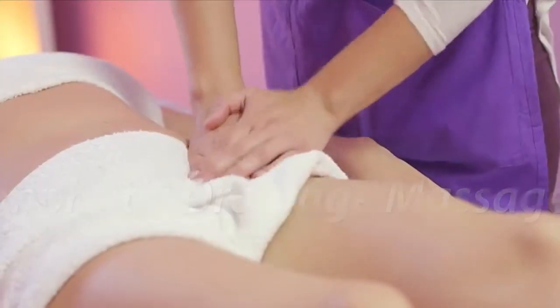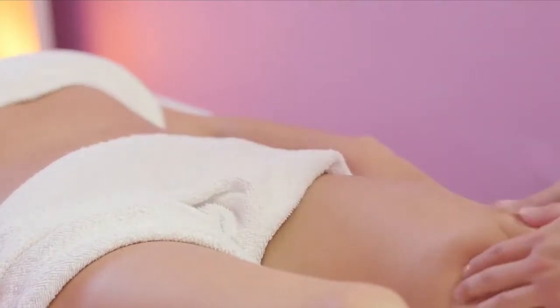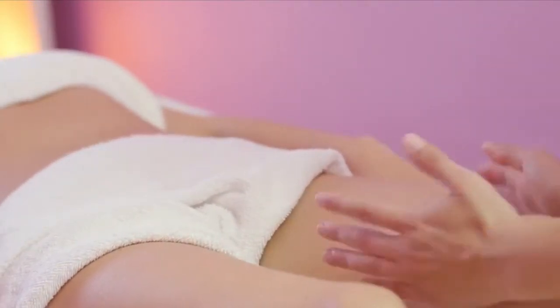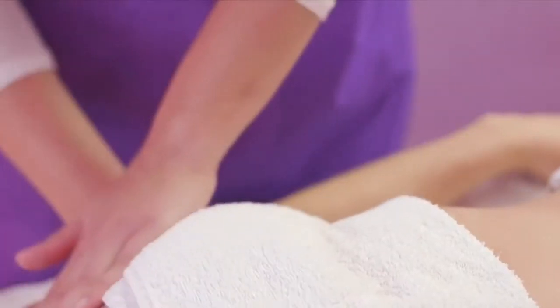Lymphatic drainage massage. Lymphatic drainage massage is a technique to help increase lymph flow to speed up recovery after surgeries, sports injuries, and chemotherapy.